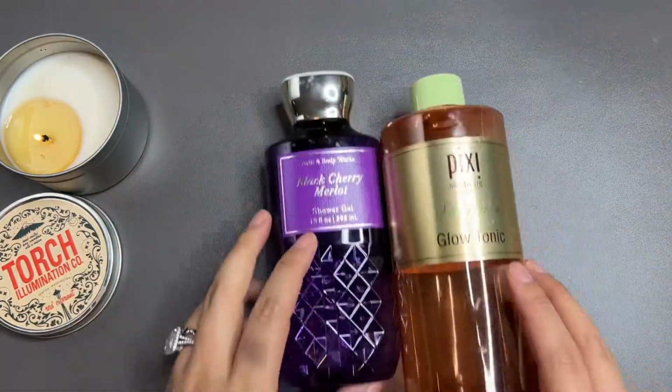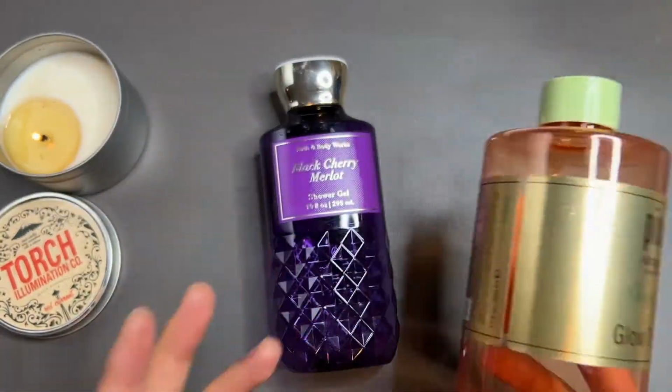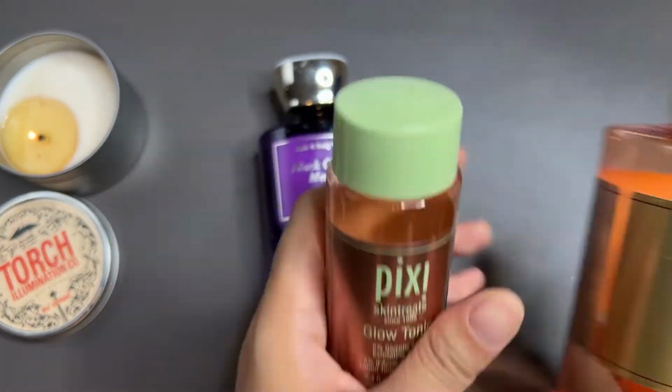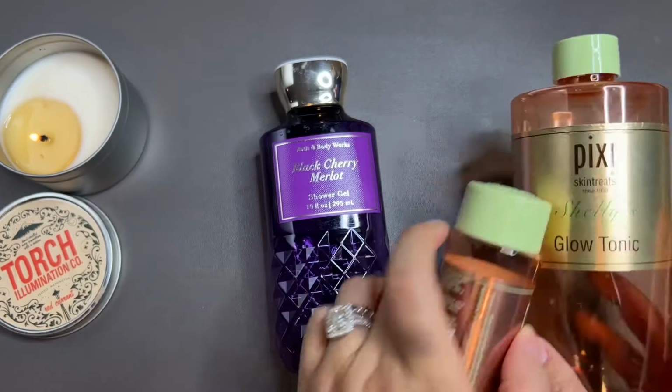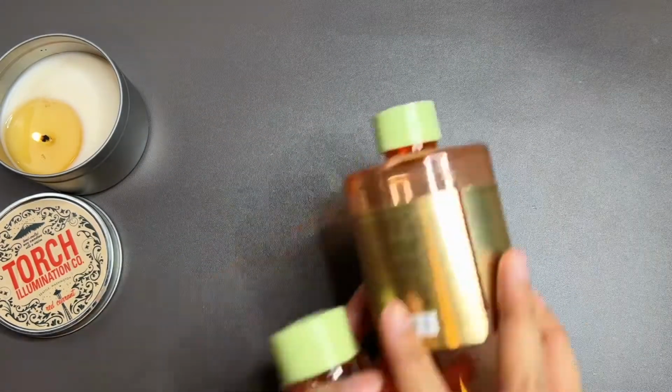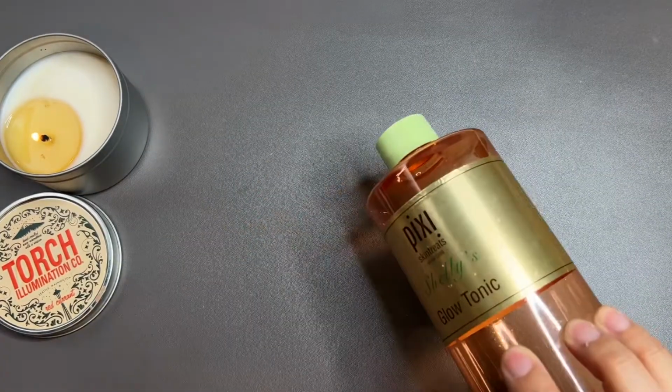Again, they're saying my glow tonic that I reused to fill these guys. I actually finished an entire big one, and how amazing. I used this Black Cherry Merlot, it was okay. The glow tonic, fantastic. I always come back to the glow tonic.